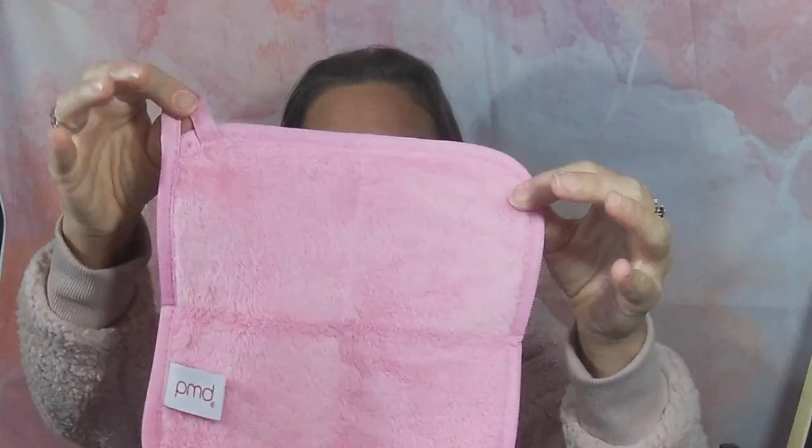Really? How? Okay. I don't really like these because to me, they're actually pushing the product in your skin instead of removing it like a gritty kind of cleanser would or a makeup remover. This is what it looks like. It looks like a pot holder. All right, it has a $30 value.